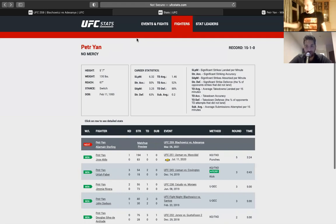So he has to be very clever with that reach advantage. If he can't use 4 inches, it's 4 inches. That's a big reach advantage. For that weight, that's big. But if he can't utilize that early on and dance around, then he'll be in serious trouble. But I don't think he'll be an early finish.